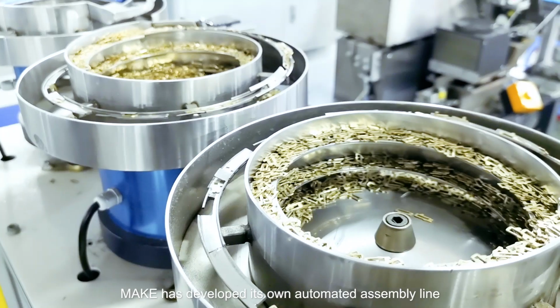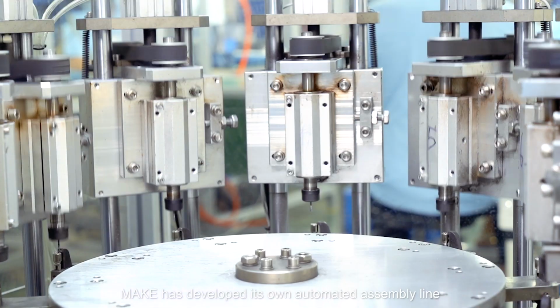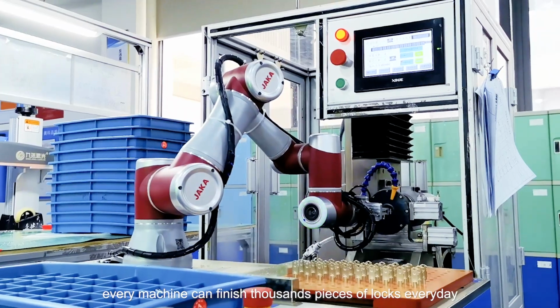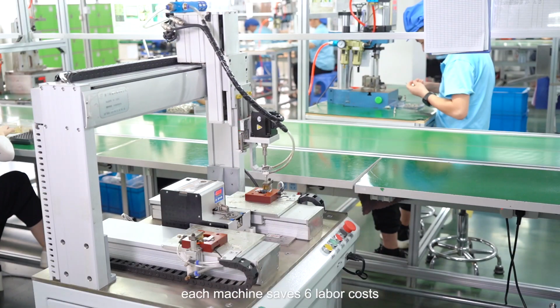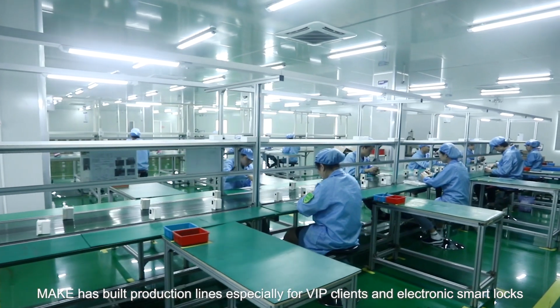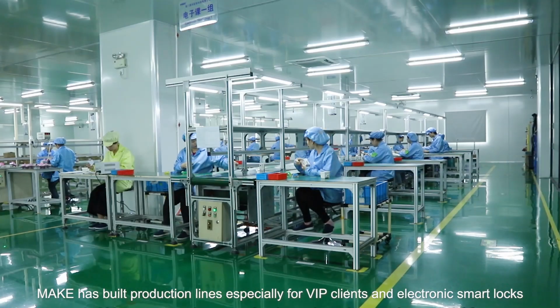Make has developed its own automated assembly line. Every machine can finish 1,000 pieces of locks every day. Each machine saves 6 labor costs. Make has built production lines especially for VIP clients and electronic smart locks.